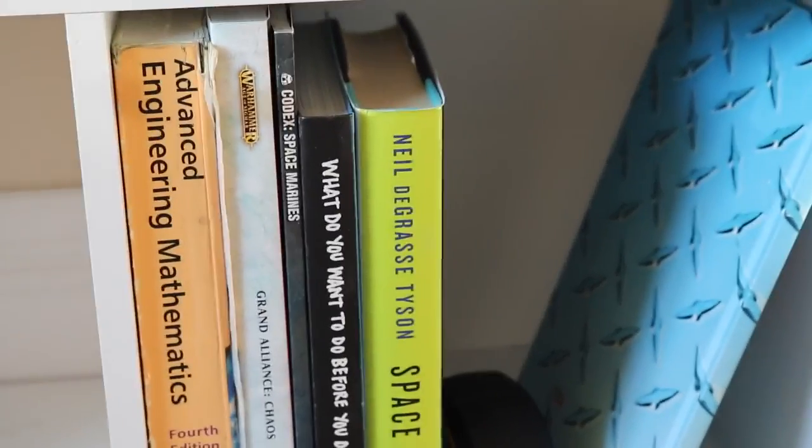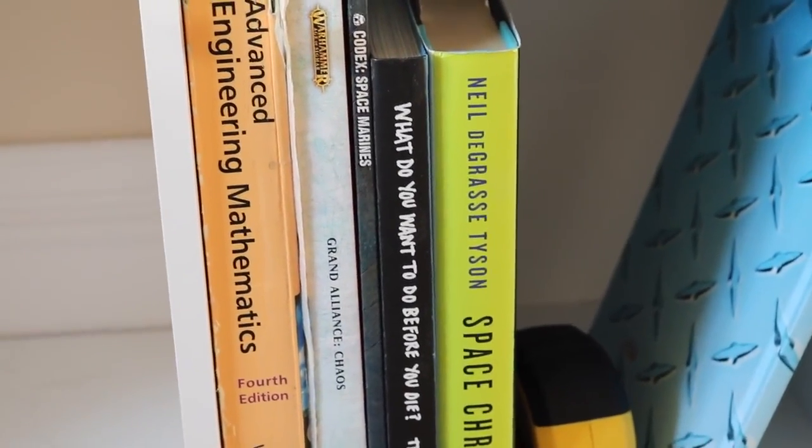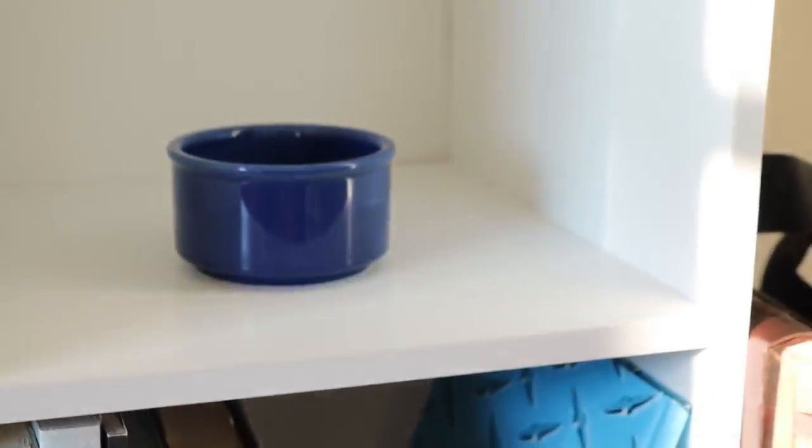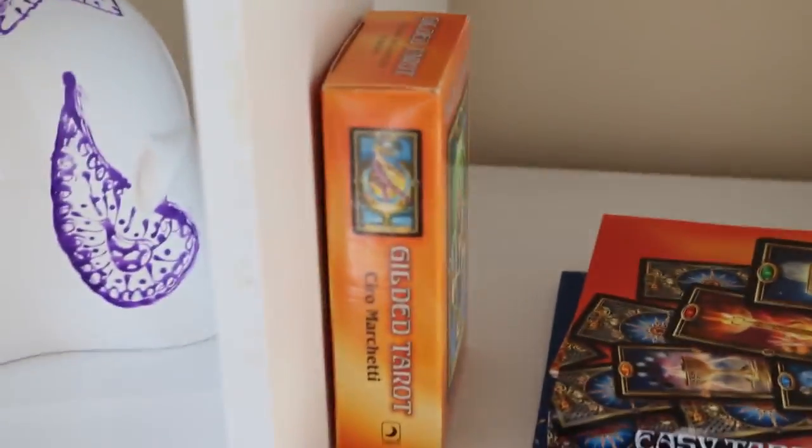And then here, obviously, these are not mine. We've got Pav's engineering books, space books, The Buried Life, a measuring tape, you know, the usual. And then up here is where I keep my tarot cards, book, and cards.